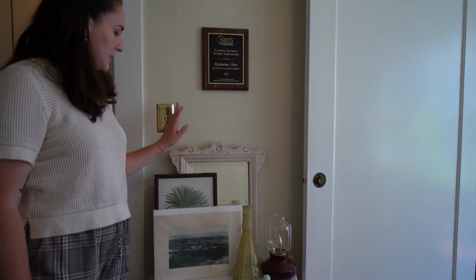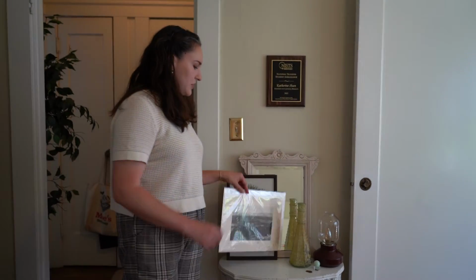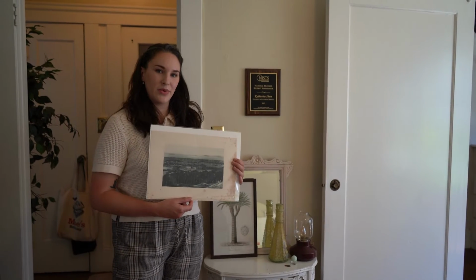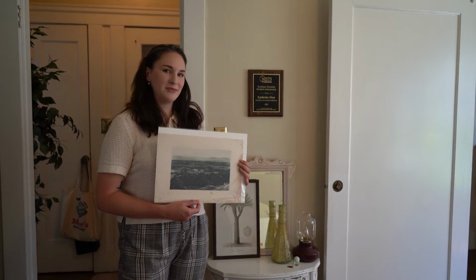That's so cool. Yeah. Down here we got a little antique table I found in Auburn, California, as well as a mirror. This is actually an old lithograph of a drawing of Berkeley when it was just North and South Hall. So, oh my gosh.